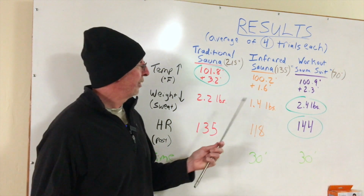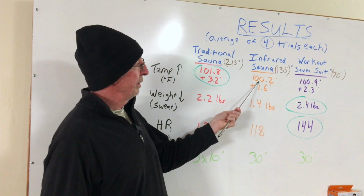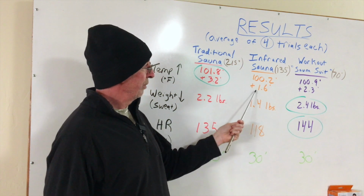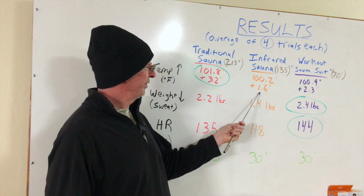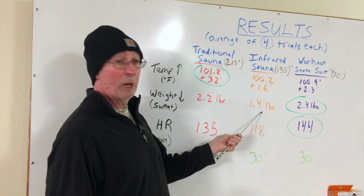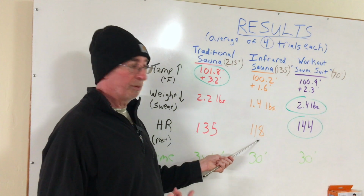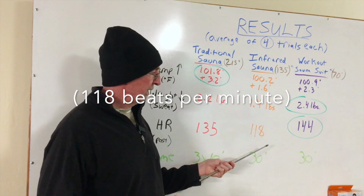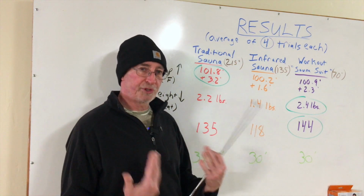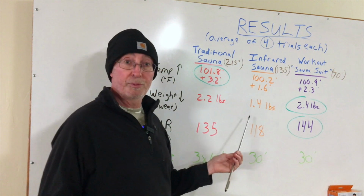Now, when I compare that to the results that I achieved with the infrared sauna, this one yielded an average body temperature of 100.2 degrees, so it was about a 1.6 degree increase, actually half of what I got with the traditional sauna. Sweat loss was about 1.4 pounds as an average, and the heart rate was only at about 118. And I think that's consistent with what the literature says, that the perceived thermal stress, or even actual physical body stress, is a bit less in the infrared, although there are some unique benefits.